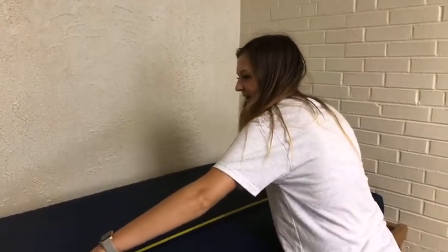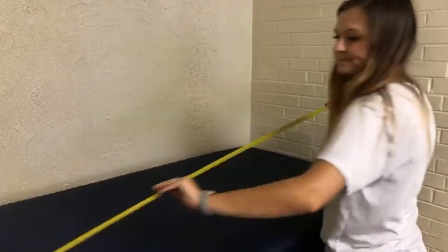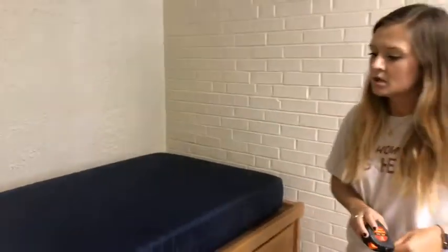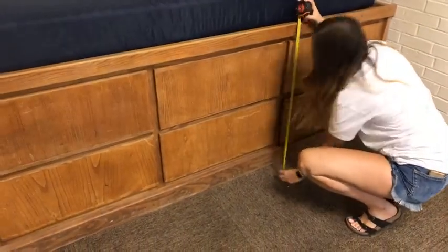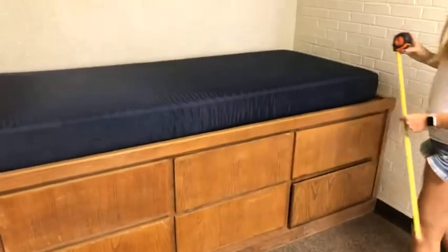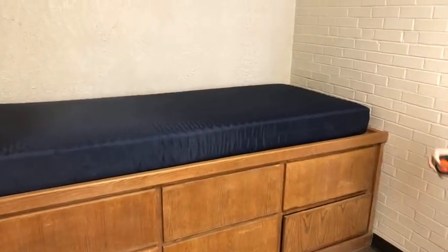And about 80. So 36 by 80 is that mattress. Let's give her the dimension from the top of this area to the bottom. That's going to be about 32 and a half. Thank you very much, Vaughn. And then Lori asked the width of the desk and shelves.